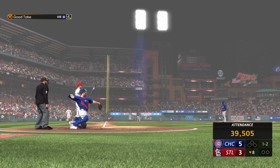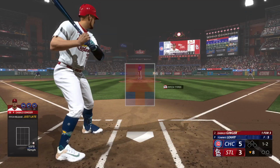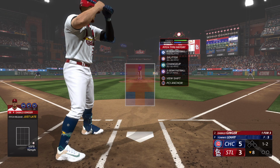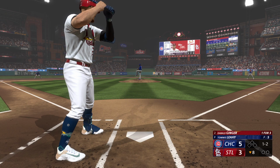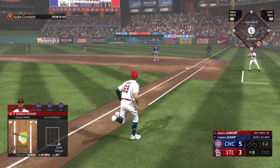Four-seamer off the plate away. Makes the count 1-2. 39,505 in attendance for today's game. That's a pretty healthy number, I guess. The 1-2 pitch now from Leahy. Sent out to right field.